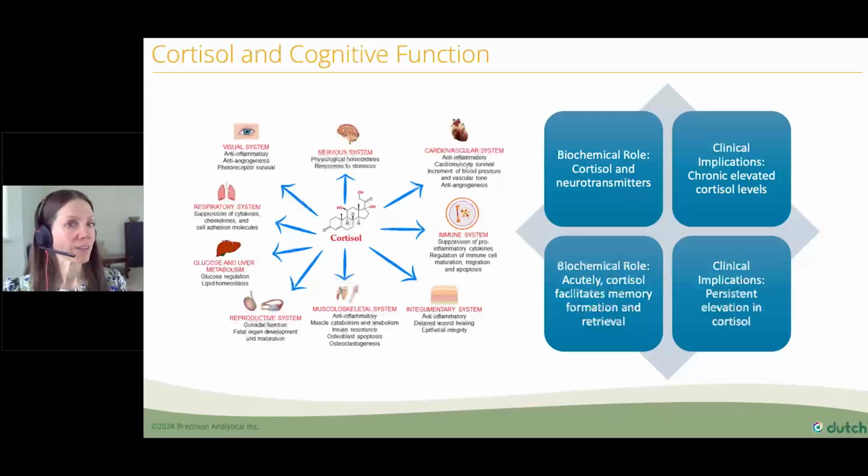Next slide. Cortisol, which is usually called the stress hormone, influences lots of different neurotransmitters, serotonin and dopamine, as well as emotional regulation and cognitive function. Chronically elevated cortisol can lead to cognitive impairment and increase the risk of developing psychiatric disorders like depression and anxiety. Cortisol facilitates memory formation and retrieval by interacting with glucocorticoid receptors in the hippocampus. Chronically high cortisol can lead to hippocampal atrophy, literally the hippocampus shrinking, reducing synaptic connectivity and impairing cognitive function. And high levels of cortisol due to chronic stress or adrenal dysfunction is associated directly with cognitive decline. Next slide.